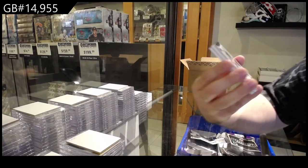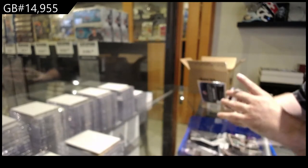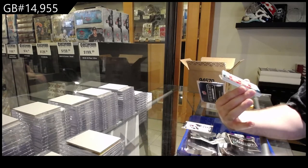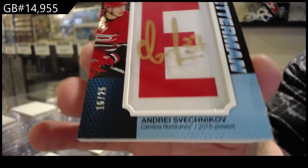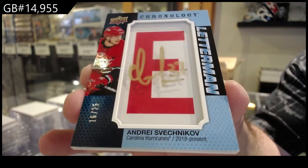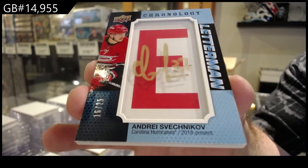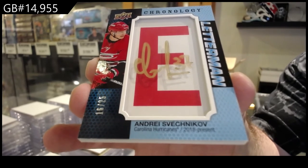We've got a 222 for the Avalanche, Mikko Rantanen. Ooh, another nice one. Letterman auto, number 25 for Carolina, Andrei Svechnikov. Letterman out of 25. Svechnikov. That's pretty slick.